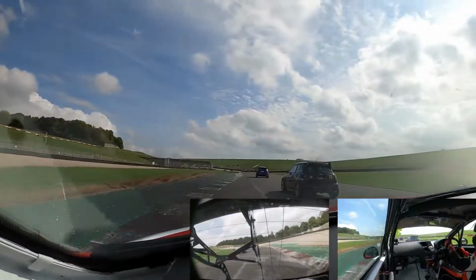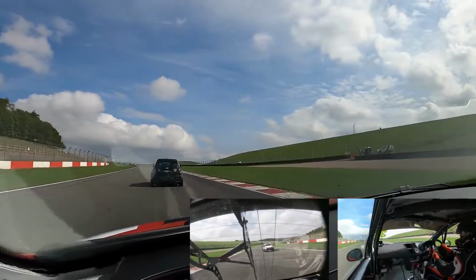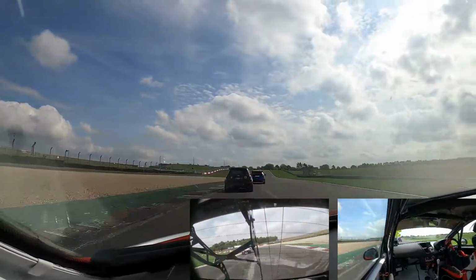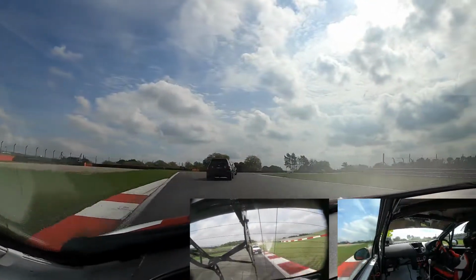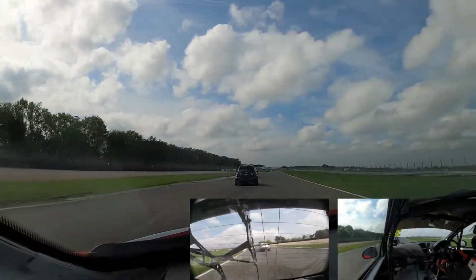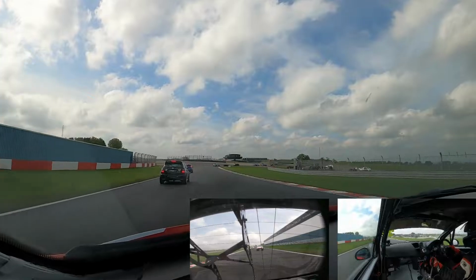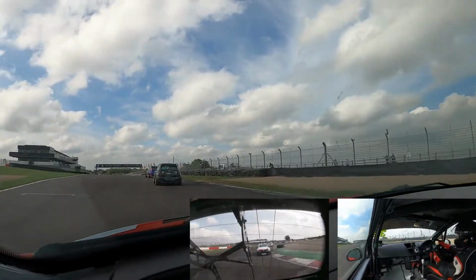But I've got some good drive coming up the hill, so I try and follow him and make some good pace to keep close to him and see if anything happens. Also got a really fast Clio behind me, so I'm conscious of trying to catch Charlie while also keeping a view in my rear mirror to see what that Clio's up to as well. Some good close racing.